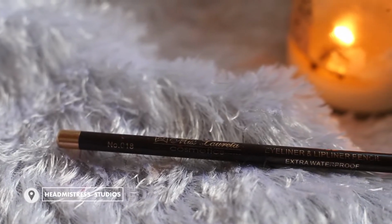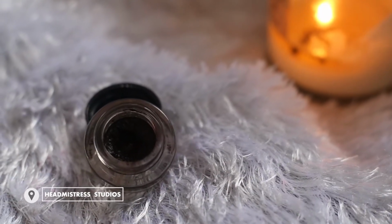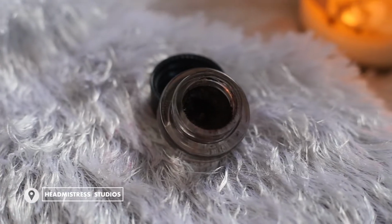Okay, so you can fill in your eyebrows with a brow pencil, you can use a brow pomade, and you can use just a brown eyeshadow depending on the kind of intensity that you want. So yeah, you can use any of these three, and they're super affordable as well. Okay, so let's move on to eyeshadows.